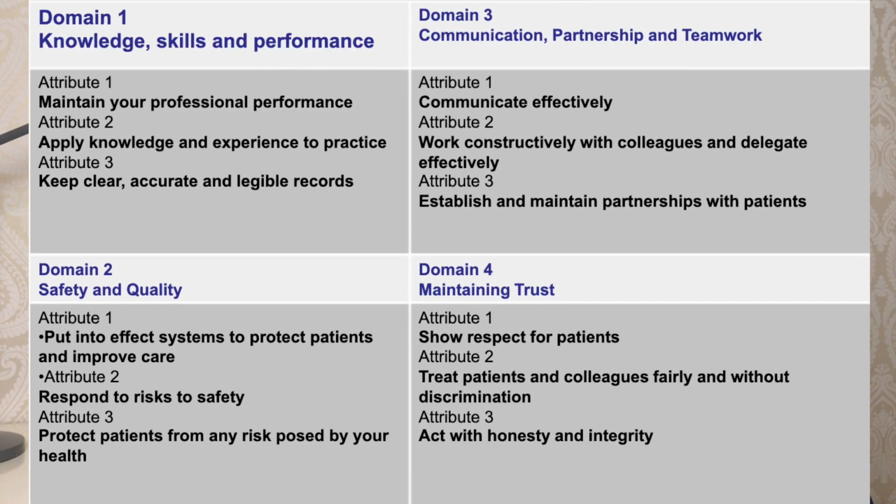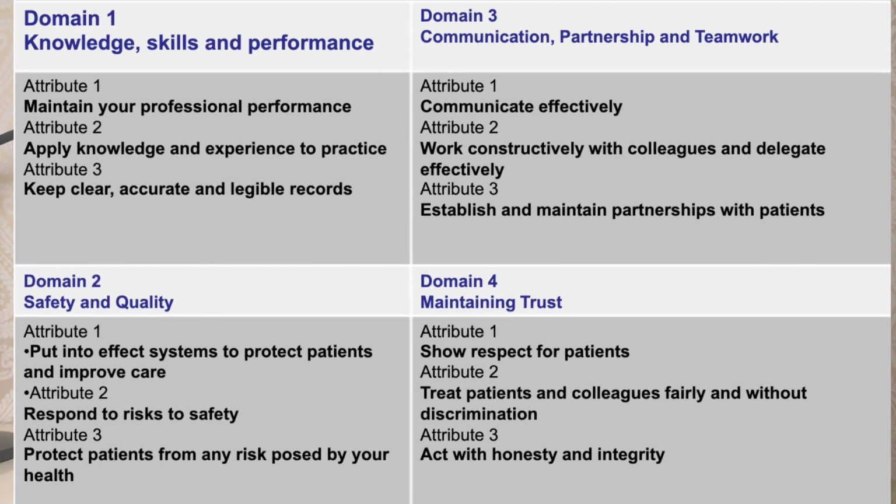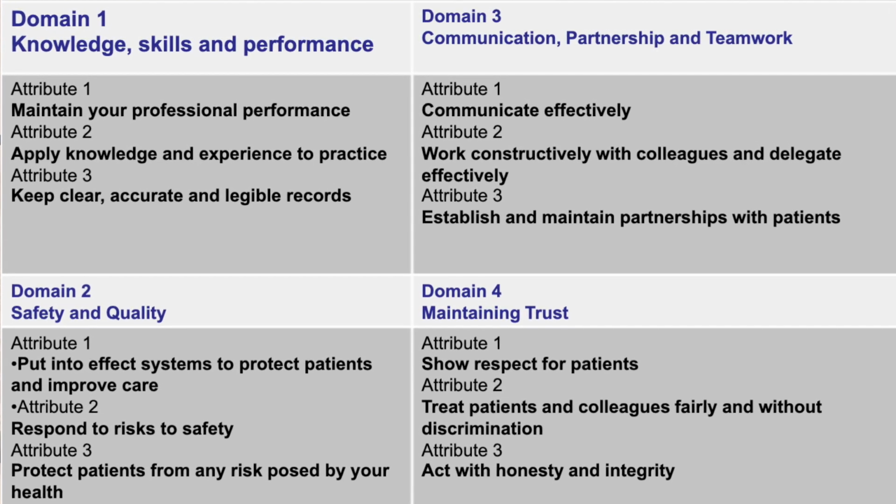Let's get started. Let's talk about the structure. Every question in this exam is going to fit under one of the following 4 GMC domains. So these are knowledge, skills and performance, safety and quality, communication, partnership and teamwork, and maintaining trust. So they are assessing the professional attributes that a foundation doctor in the UK should have once they start working.